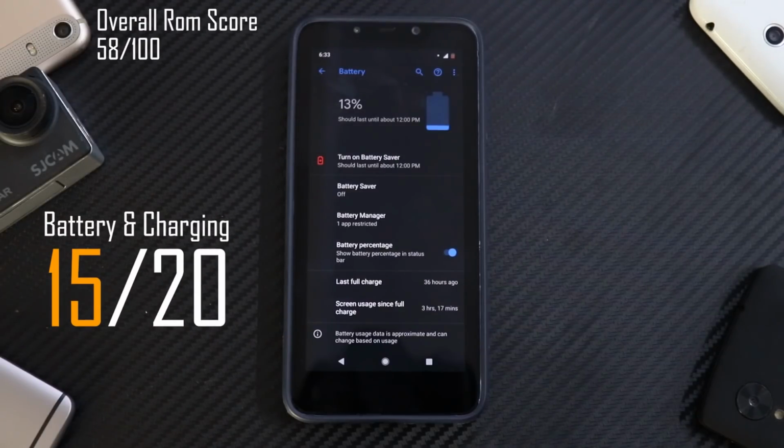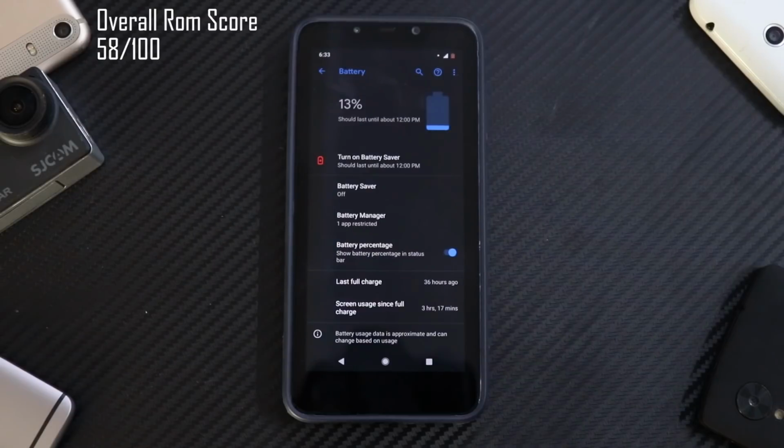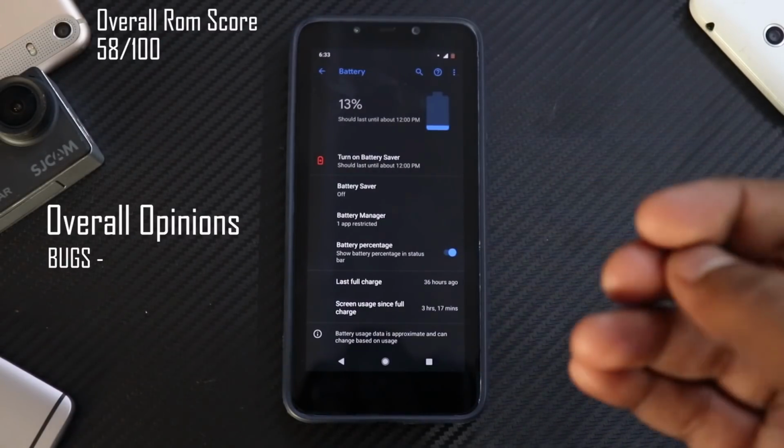Now the last option over here we are going to talk about, and we're going to wrap this up by giving it a rating out of 5, is overall opinions, and that has 20 points, 10 points for the bugs and 10 points for the updates.